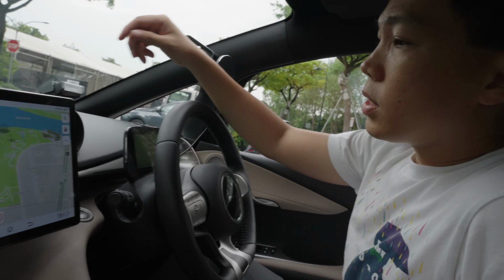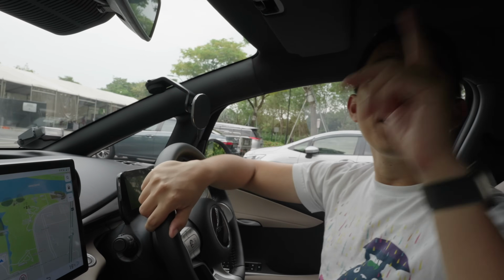So we've seen what it looks like in the front. I miss having a sunroof. If you want that, you can get the Atto 3. Now let's head behind and check out the backseat space.